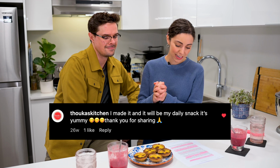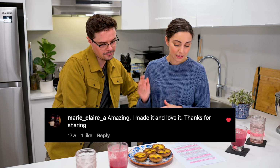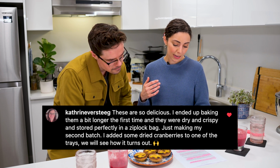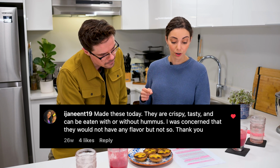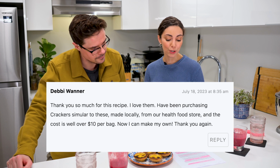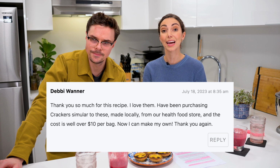Some of your comments: Has been my daily snack. Healthy and delicious, loved it. Amazing, loved it. Super thin and crisp, stored perfectly in a Ziploc bag. I was concerned they wouldn't have any flavor, but not so. I will add this recipe to my box of keepers. Been purchasing crackers similar to these. The cost is well over $10 per bag, and now I can make my own.